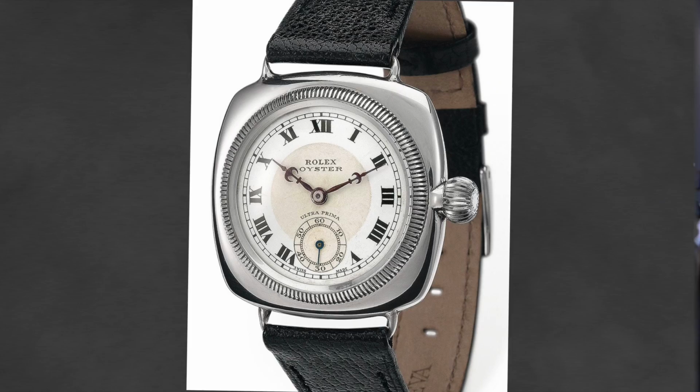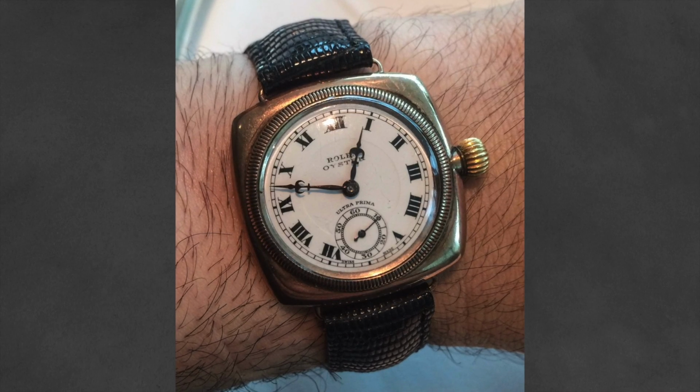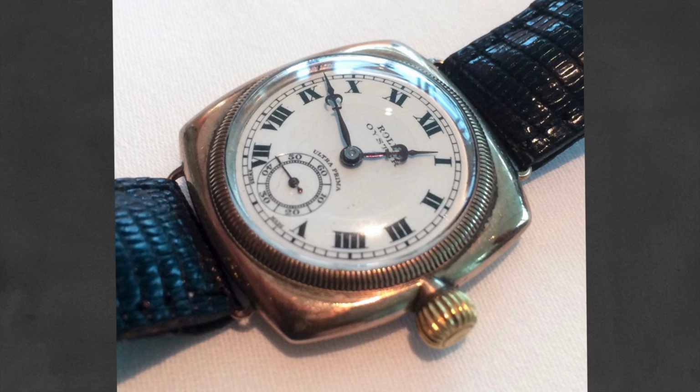Created in 1926, the Rolex Oyster was the first waterproof and dustproof wristwatch. The 1926 watch marked the origin of the term Oyster, which today designates waterproofness among a myriad of Rolex models.